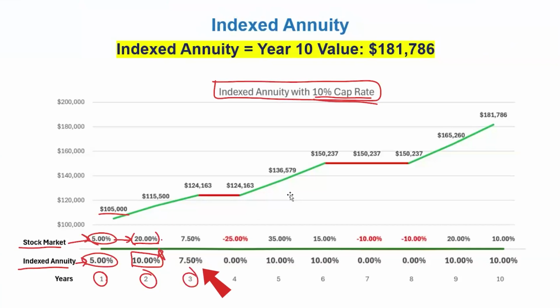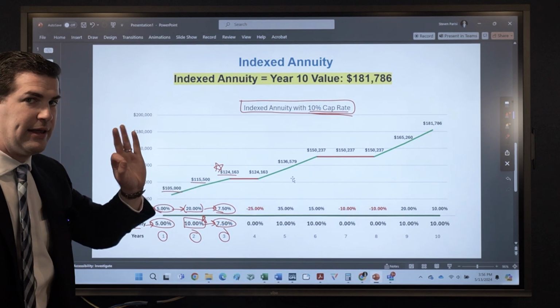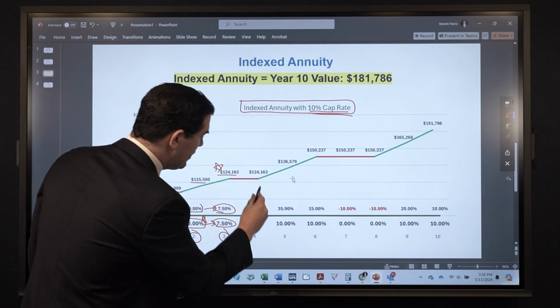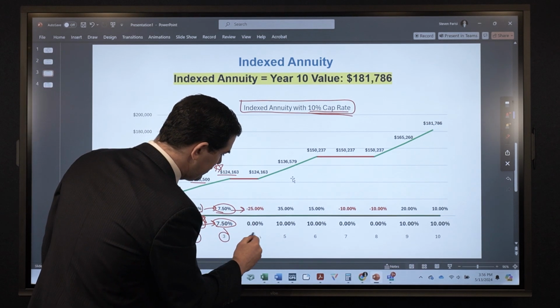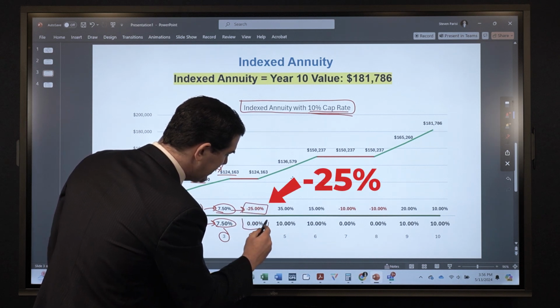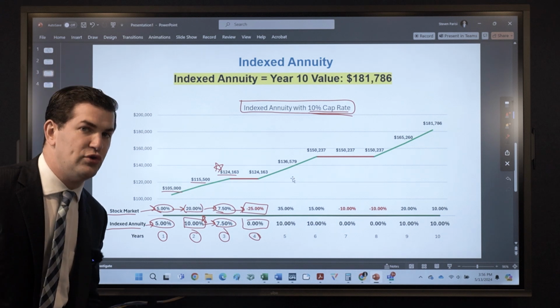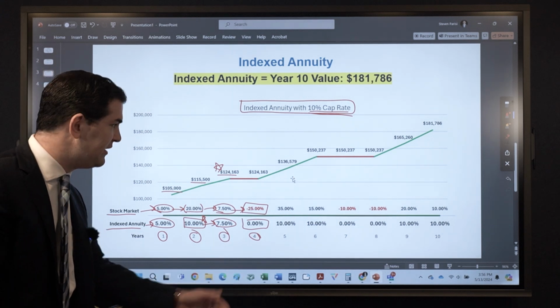Next year, market did 7.5%. We did 7.5%. So we're going up, but if we compare this to the stock market slide, if we go back, we'll have less money by year 3. Here's where we can win with this though. 4th year, market went down 25%, we got 0. We didn't get anything, but we did not lose anything. That's where these are appealing.